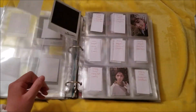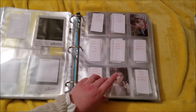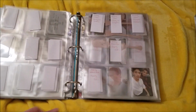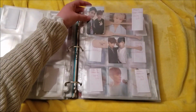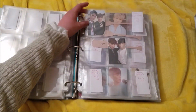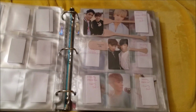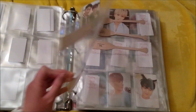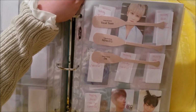Then going 17, I do have a couple additions. I recently bought the Make a Wish version. I didn't have that one already. And in that, I pulled Mingyu, which is really exciting. And I pulled Silkman and Jihoon's unit card. So I have that there. If you can see it, I'll zoom in a little bit. One of my favorite unit cards. It's so precious. And then I pulled the vocal team paddle, which is really cool.